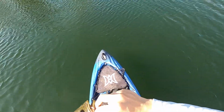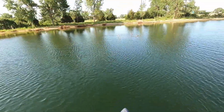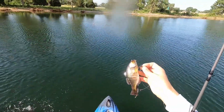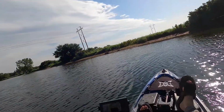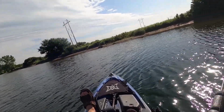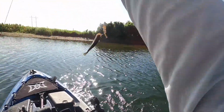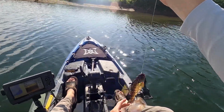Well, still not catching giant monster bass, but I just freaking love catching any bass on this bait. Another one. Man, that one about freaking tore it out of my hand. It's not that big of a fish though. Another smallish bass here, guys. This is probably the smallest one yet on this bait.